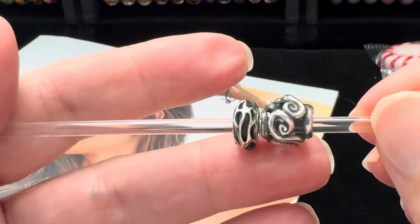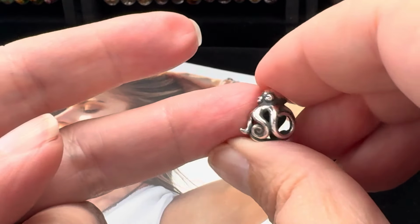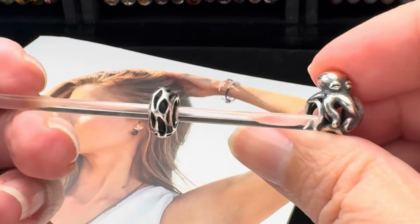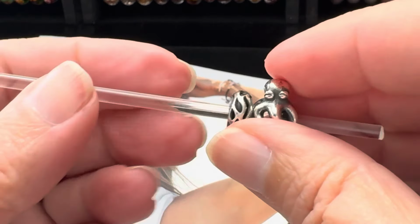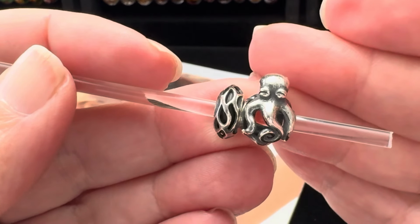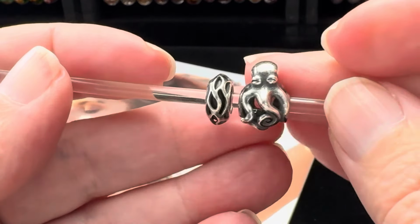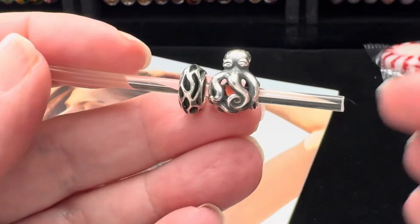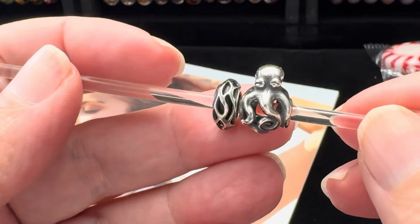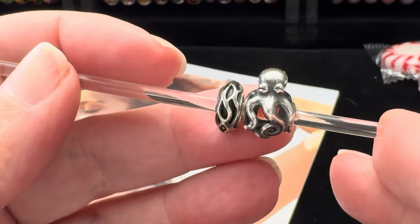I just feel there's so much movement to this particular silver bead. It is beautifully oxidized to show the features, and yeah, just that little face. I mean, he does look perfectly snarky. He's definitely going to be a flipper, but I think on a bangle, just wearing them, for the most part he will be properly side up so you can enjoy his beauty.